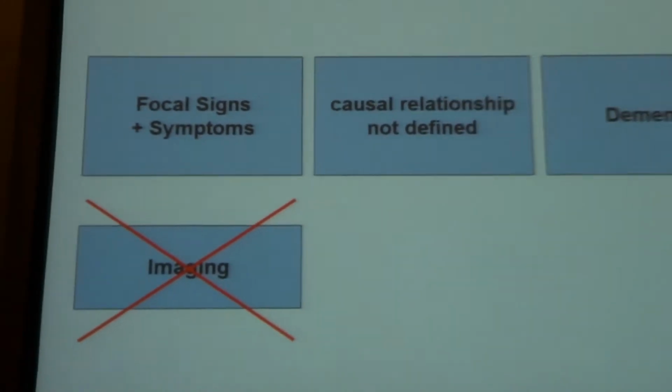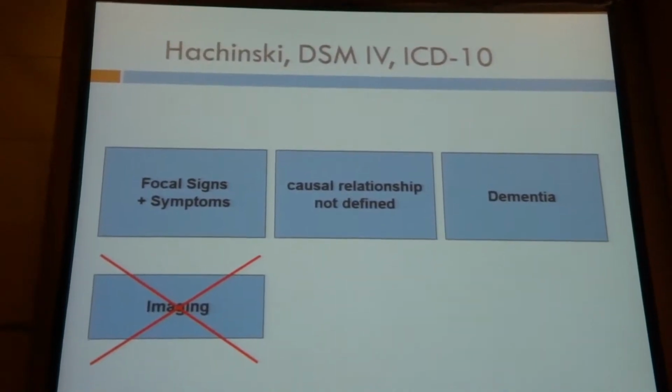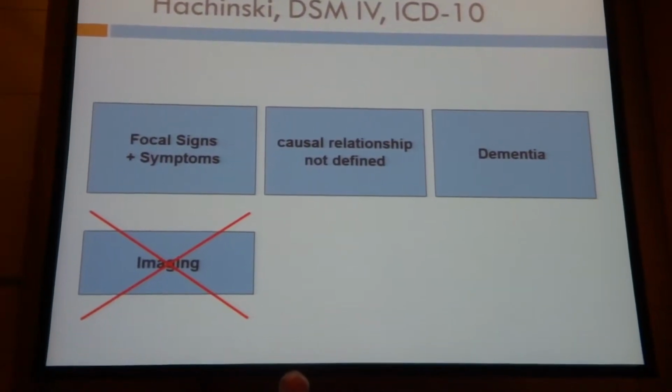So there are, as you know, these criteria that have been used for a very long time, like Kaczynski's criteria, DSM-4, ICD-10. If we look at how they diagnose dementia, we for sure have the focal signs and symptoms. We have dementia, but none of those criteria actually tells the investigator how to establish the causal relationship.